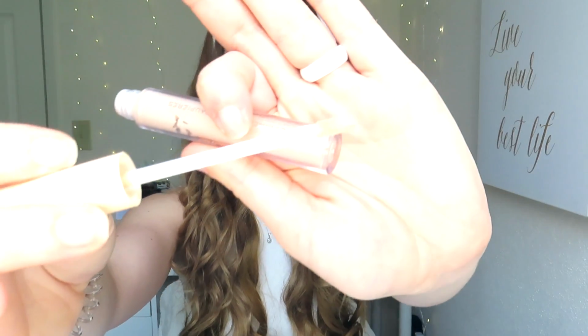I usually just use concealer as a primer, but with this concealer I don't like using it as a primer because it's already so thick that it doesn't feel good on my eyelid. So I've been using this primer. I actually got this as a gift with purchase from Ulta. I think I bought a Revolution palette and this came with it, but it's a pretty nice primer.